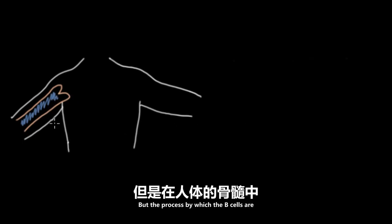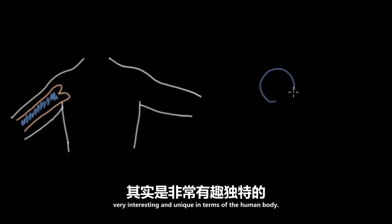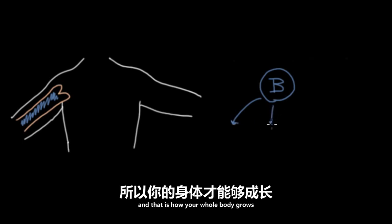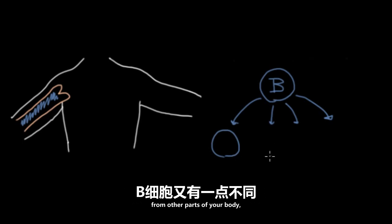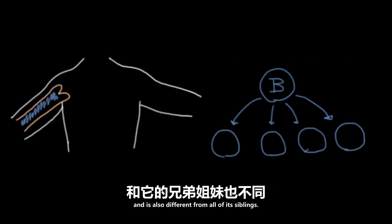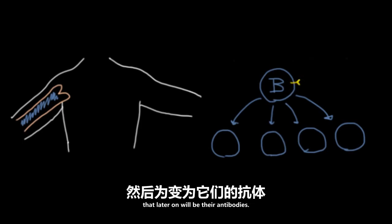But the process by which the B cells are prepared in the bone marrow is actually very interesting and unique in terms of the human body. Because, like many other places in the body, the B cells divide and form millions of descendants. And that is how your whole body grows and comes to be as big as it is. But for B cells, there's something very different from other parts of your body, and that is that each daughter cell that grows up in the bone marrow is different from its parent, and it's also different from all of its siblings. So just to remind you, B cells have these receptors that later on will be their antibodies.